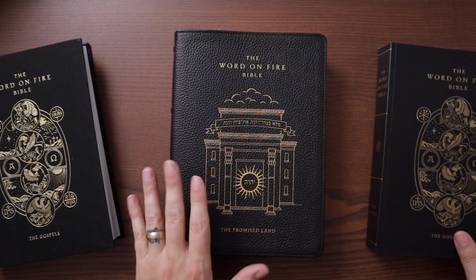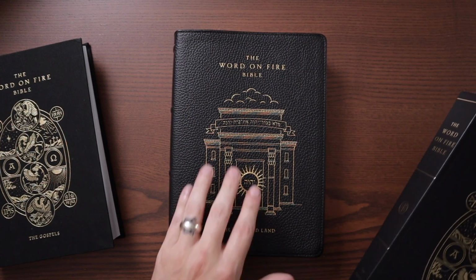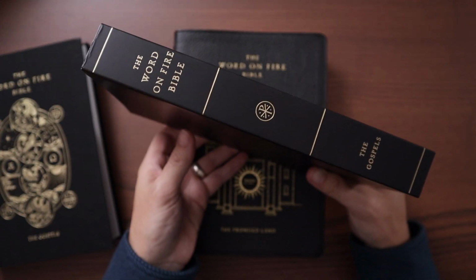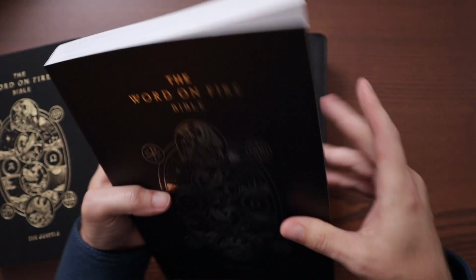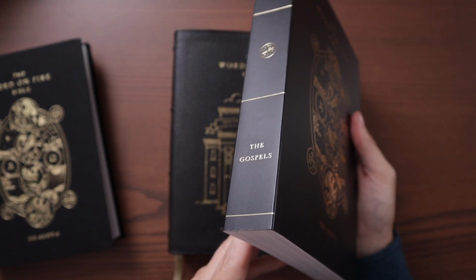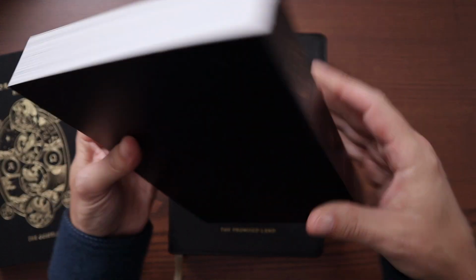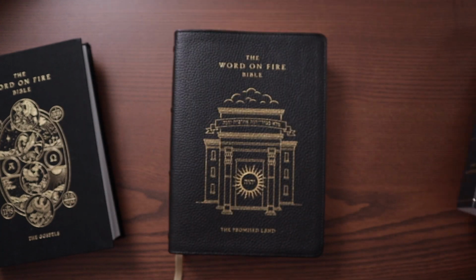Now, I don't have the hardcover and paperback editions of Volume 4, but I do have them in Volume 1, so they are going to be very similar. So this is the perfect cut, very, very clean, squared off edition of the paperback edition. The inside is the exact same paper and everything. It just doesn't have the leather cover. It's kind of a clean look. I actually like that a lot.